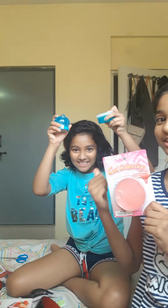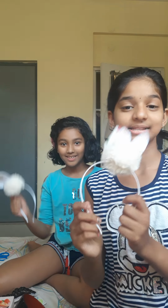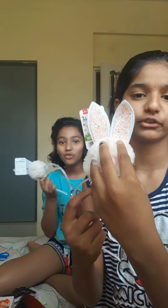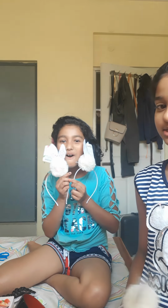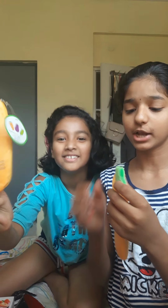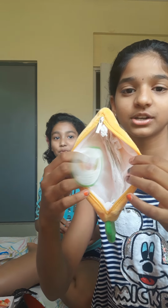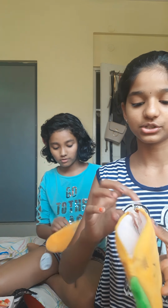Let's open it. Now we will show you. And this is slime, from Japan. You need some proof, you can see here. And this is the hairband. It is so cute. See, it is so fluffy. And you can see this cute one. I'll show you even inside. That's proof. And this is a so good one.